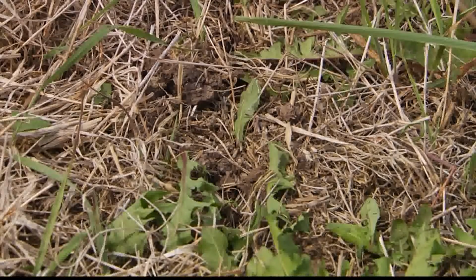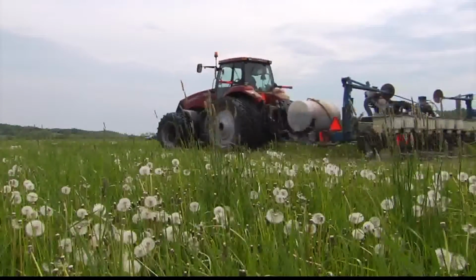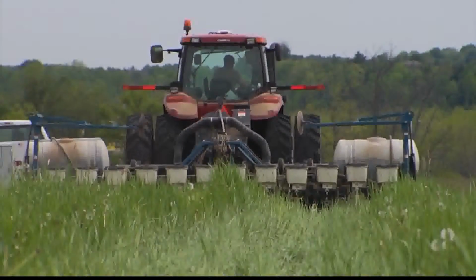With increased pressure from regulatory agencies on farmers to reduce phosphorus coming off their land, the practice of no-till planting is gaining acceptance. We have long prided ourselves on being the very best stewards of our land. And like every other business, every other industry, it evolves. The science evolves, information and knowledge evolve.